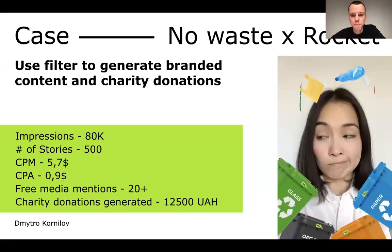AR filters can also be used to raise money for nonprofits and social organizations. One AR filter that we created for No Waste and Rocket. The organization focuses on recycling, still an emerging initiative in Ukraine. For each story created using the filter, Rocket pledged to donate to No Waste's cause. This initiative generated roughly $500 of charitable donations for the organization.